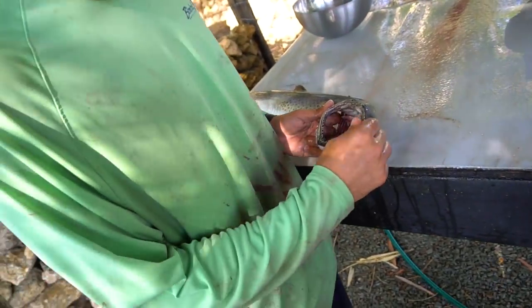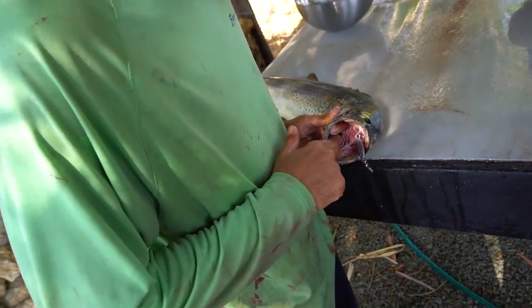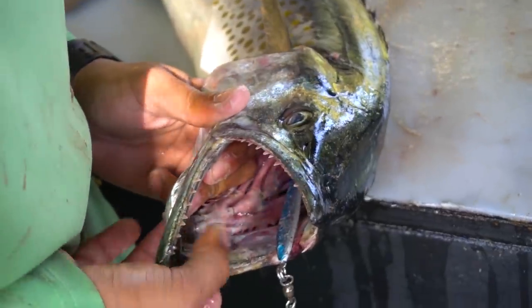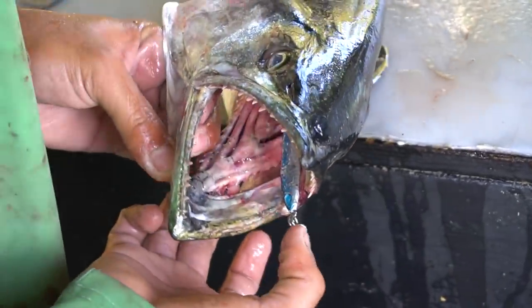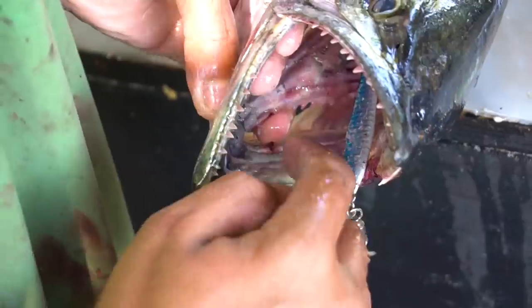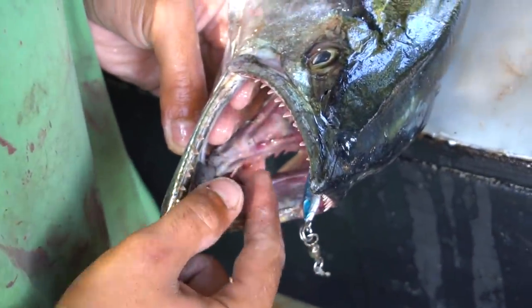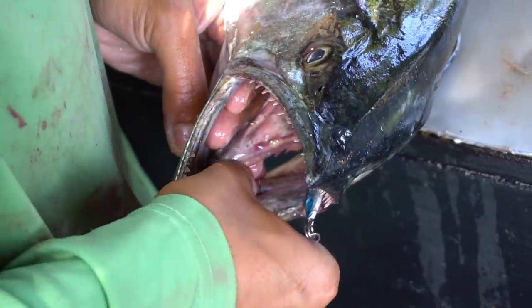This is the one that was caught today, but it had another hook here. There's a hook in there? Yeah. He broke someone off? Yeah. So this Sierra got away once. Sierra mackerel, these are great eating fish. That's the lure that caught it today, but there's another hook in his mouth. It looks like one of the hooks that the locals here use to catch snapper and stuff, and this guy must have bit through their line.